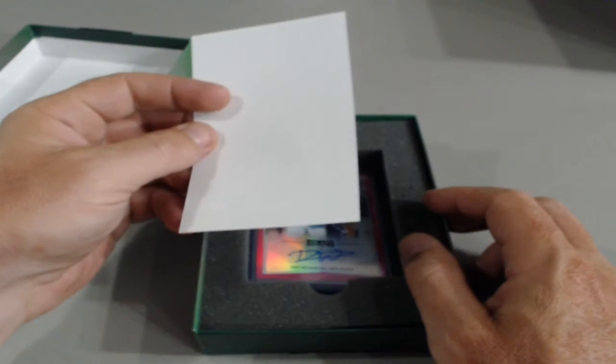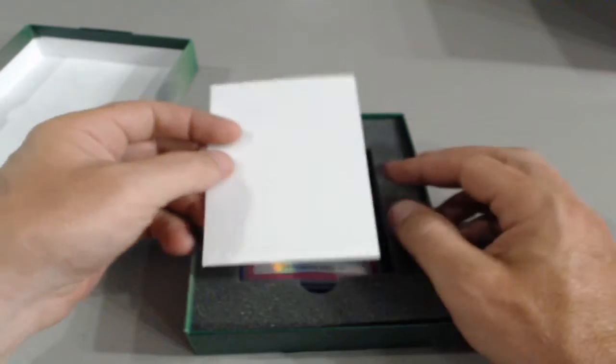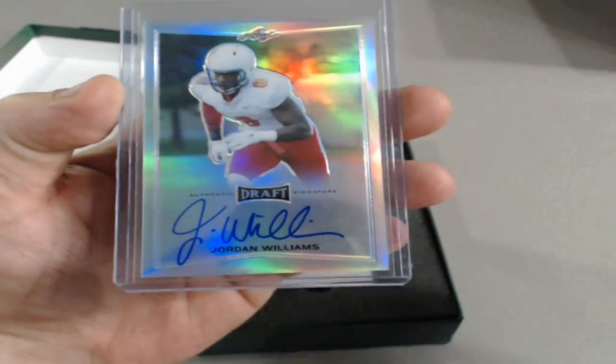Okay, that'll be a 32-team random, guys. Oh, hang on. Oh, wait a minute. No, Redskins. Got picked up by the Redskins. Ah, take that back. Got picked up by Washington. That's why we take a second to look.